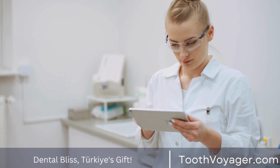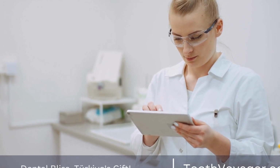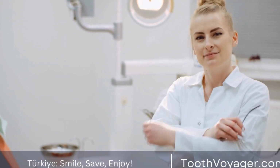This lower cost allows dentists in Turkey to charge lower prices for root canals while still using high-quality equipment and supplies. Additionally, the lower cost of medical supplies and equipment in Turkey means that dentists can afford to invest in the latest technology and techniques, resulting in better outcomes for patients.